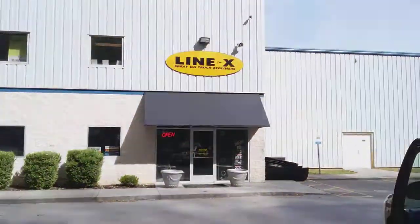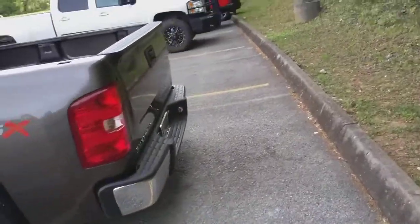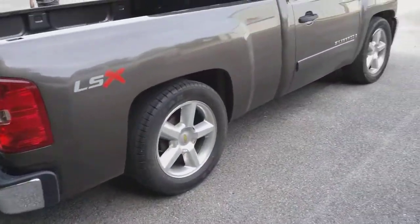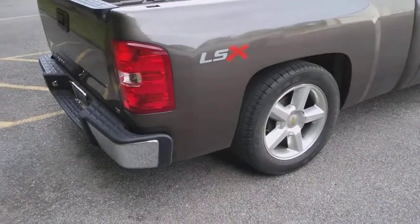Hey guys, I'm at Line-X in Knoxville, Tennessee, and I bought a bedliner for this '07 Chevy truck. I'm going to show you before and after. Thought you might get a kick out of it. As you know, I ain't had this truck very long, so trying to make improvements. But I'm up here and these folks are really nice. So I'll show you what it looks like when they get done. Just hang on.